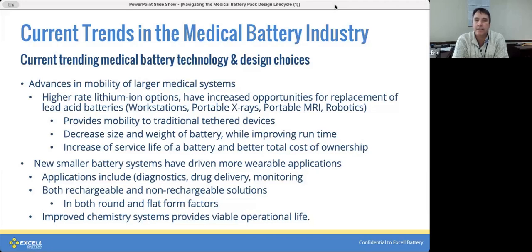lead acid batteries. Things like workstations, the computer workstations you see in hospitals, but also portable X-ray machines, portable MRI systems, robotics. In a hospital setting, this allows for mobility of these traditional tethered devices, so that you can go room to room and use the devices without having them in a stationary place. The other thing, lithium ion versus lead acid, is that you decrease the size and weight of the battery while also improving the runtime.